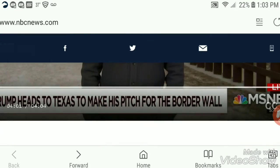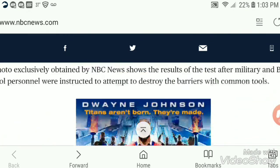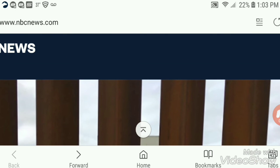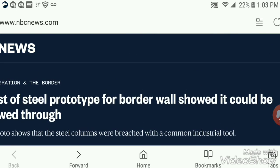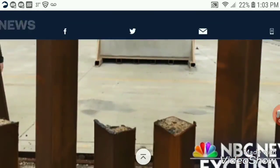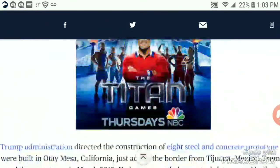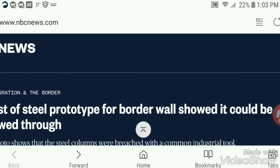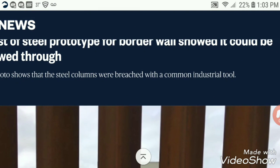Okay, family. So, like I said, these motherfuckers would be wasting money if Trump get that $5.6 billion. It will be wasting $5.6 billion down the fucking drain. This shit will not do nothing.